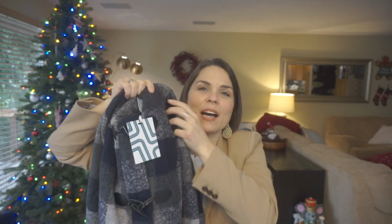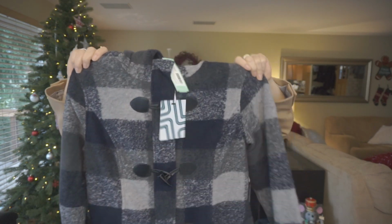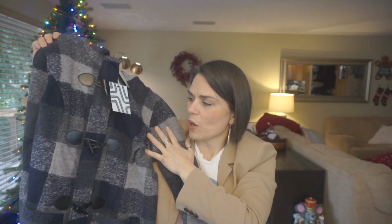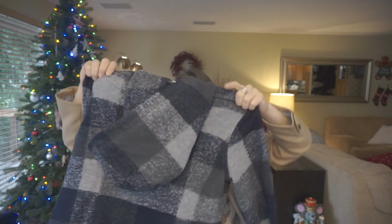Okay, last thing. Oh, this is cute. I bet you that Lon really likes this. He likes stuff like this. It's really cute. It's like a wool, I don't know if it's actually wool, but it's a Market & Spruce printed jacket. It's this cute navy and gray plaid with, I don't know what these are called. Tell me what these are called. Little buttons here, kind of like a peacoat style, but with a hood. It's pretty cute. All right. I think so far so good. Let me try everything on and see how it fits. I'll be right back.